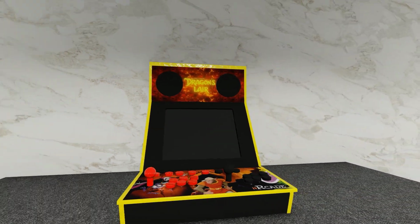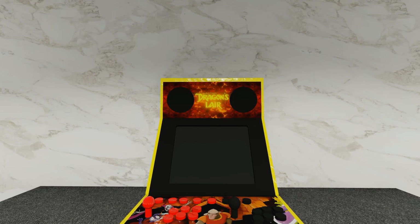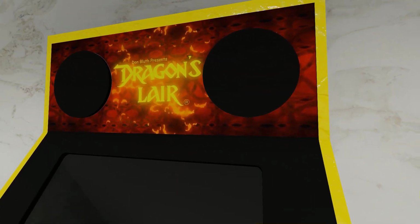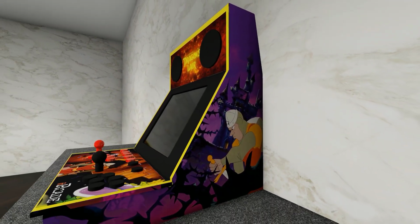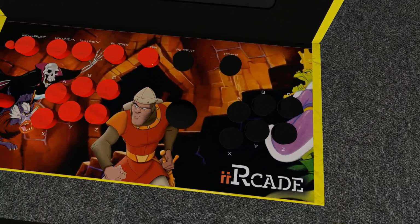You guys know me, I regularly am irritated. You know what really grinds my gears? When we buy these $400, $500, $600 arcade products and we get the clone controls. So they're doing it right here, at least for this special edition. We are going to get the Sanwa controls.